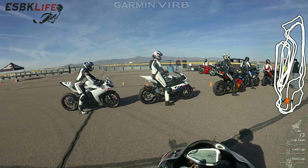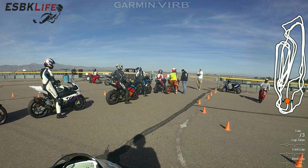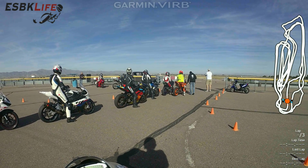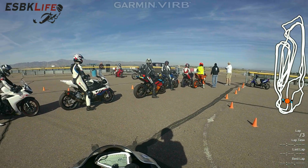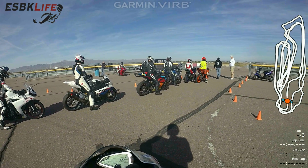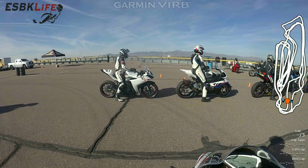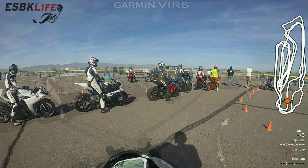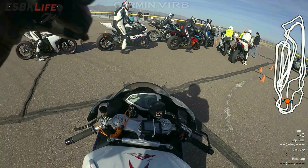Looks like we have a nice grouping of bikes here in A. KTM 390, looks like a R6, CBR 600, looks like a Yamaha R1, maybe an R6, S1000RR, another Yamaha, and a couple other bikes back there. Here we go.